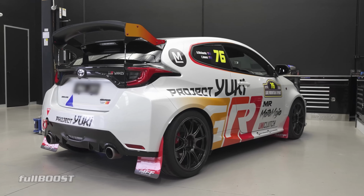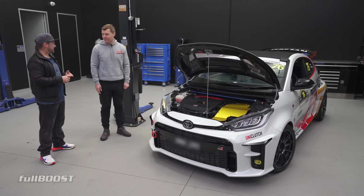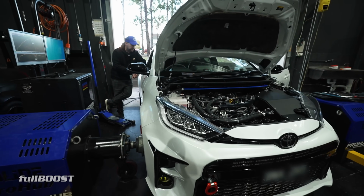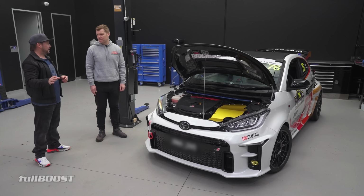Are you on a flex setup? It's got E75 in there at the moment because I got it from United. But yeah, E85. It's got flex fuel. Basically, that package is the standard turbo maxed out. Yes. So it's about 260 kilowatts.